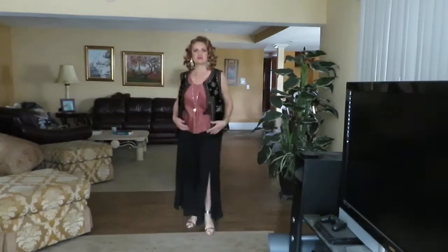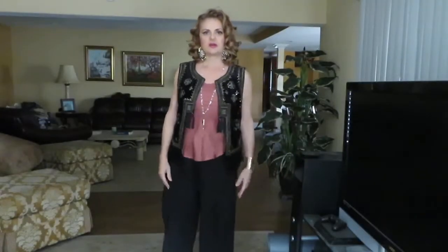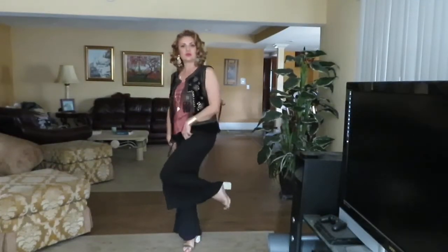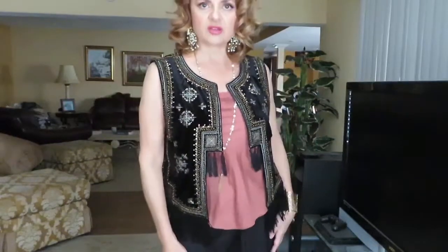And this is a nice way of dressing up without being too fussy, because that's what this bohemian style is, to be loose and easy and feel comfortable. So I think this is fancy and comfortable. And add a cute sandal on, very comfortable too. We do not want to be uncomfortable. And here you have it. This is how you do it without being too costumey.